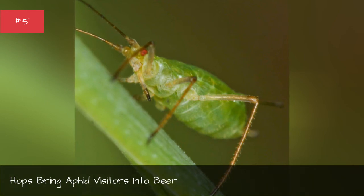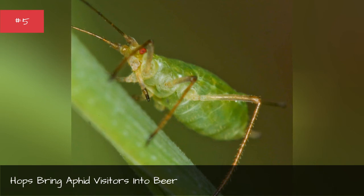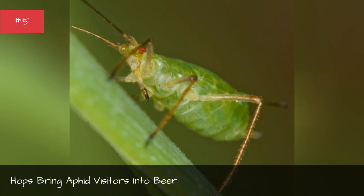Because aphids are one of the most common pests in temperate regions, they can actually be found in lots of the food and spices we consume. However, their affinity for hops has led the FDA to legally allow fewer than 2,500 aphids for every 10 grams of hops they inspect.